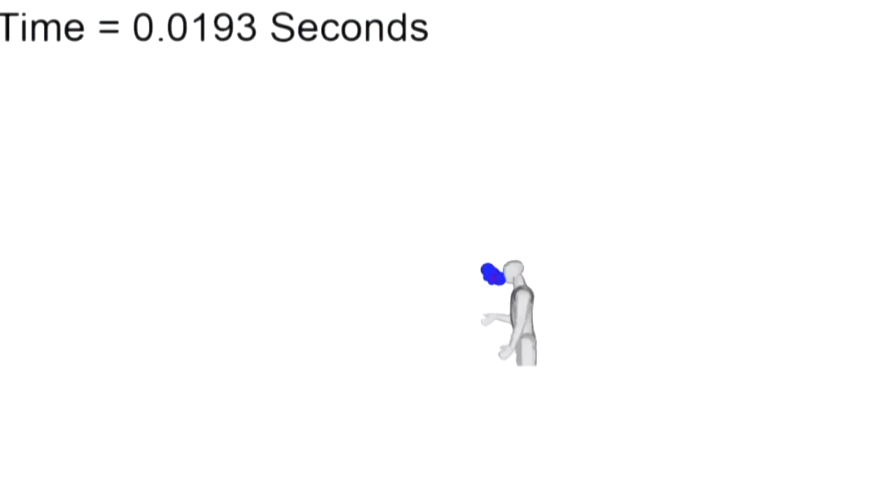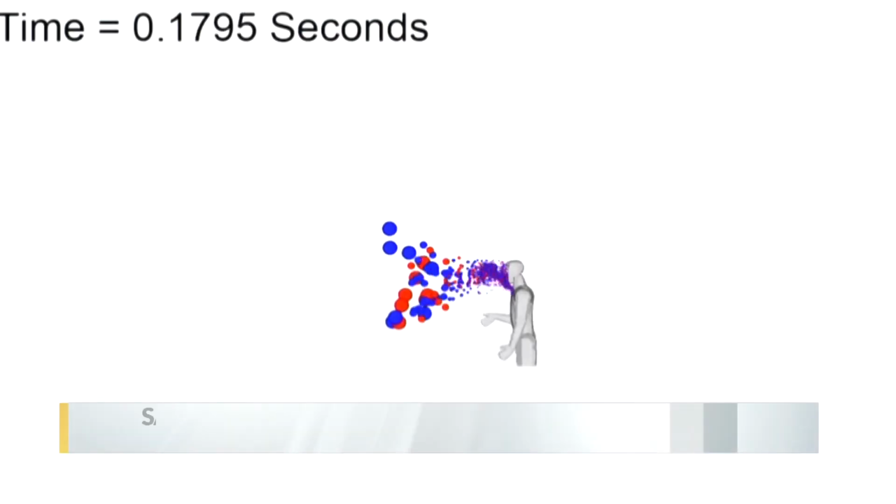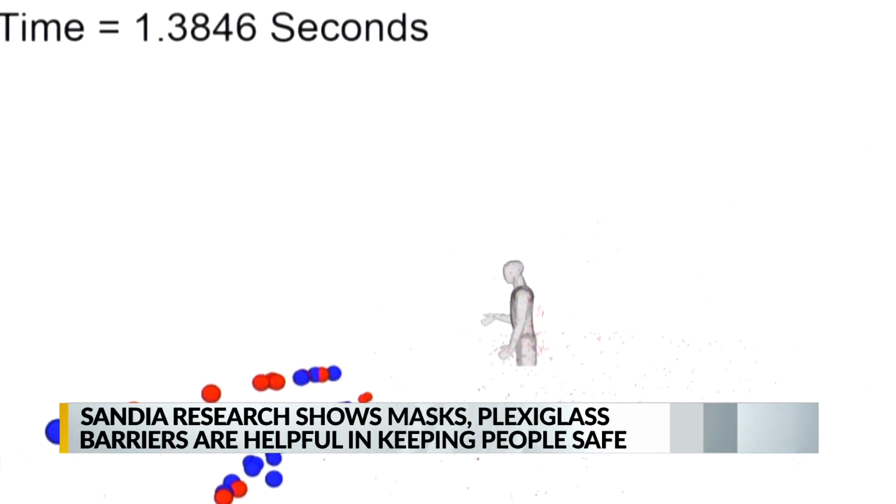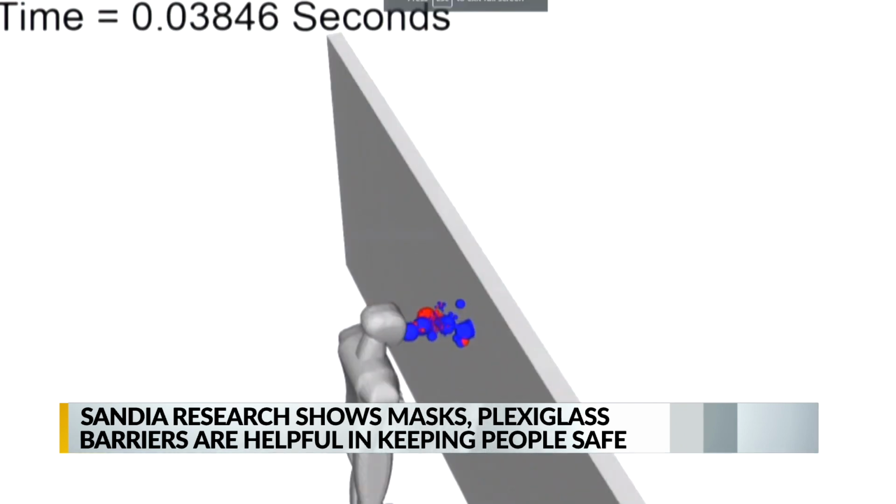New research from Sandia National Labs shows masks and plexiglass barriers are effective in keeping people safe from airborne viruses. Using computer simulations, researchers found that large droplets and the smaller aerosol particles left behind travel at least 2 feet farther if there's no barrier compared to when there is one.